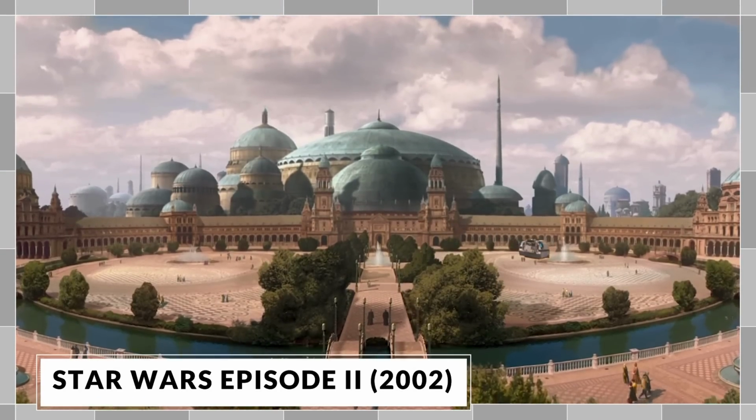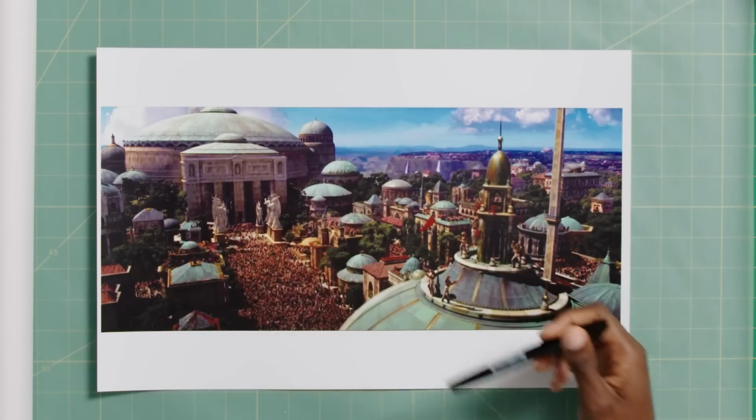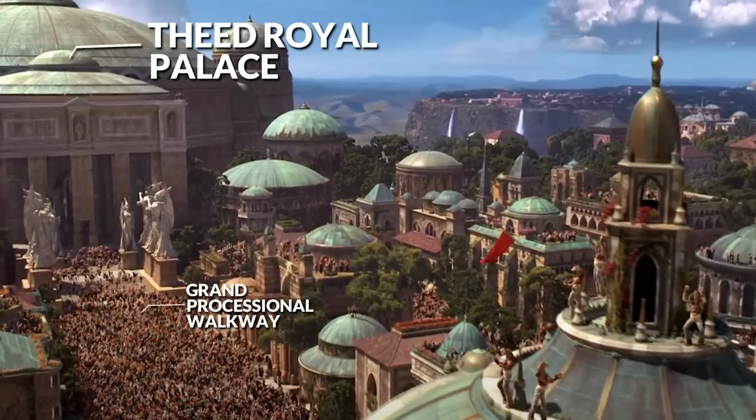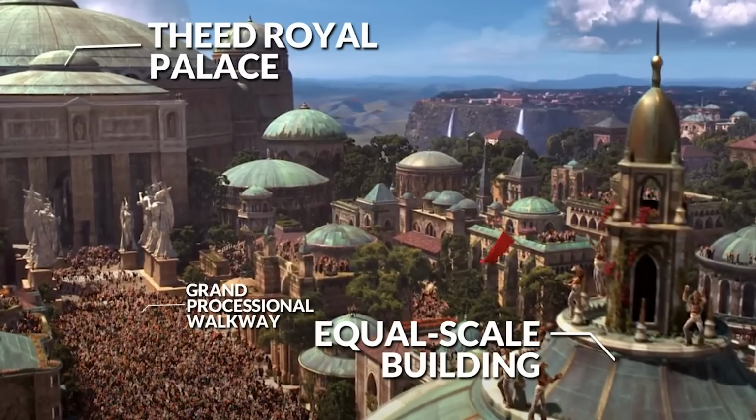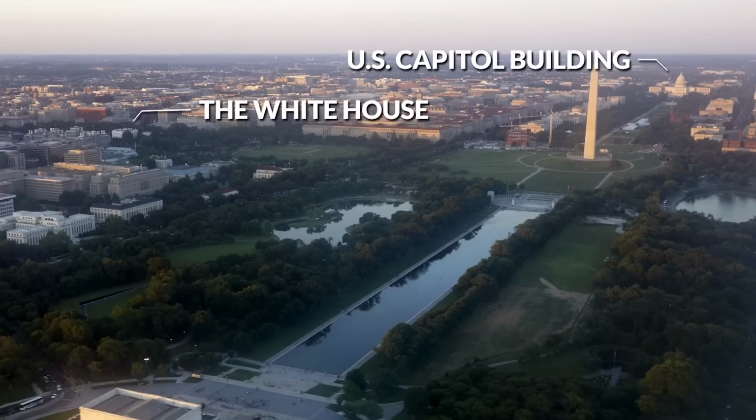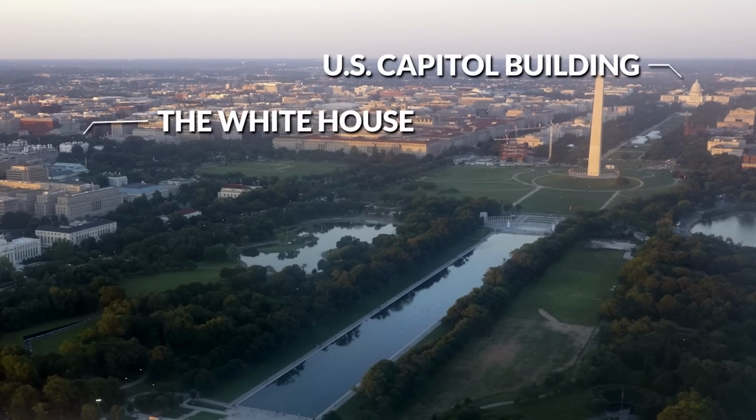Also of note is this grand processional walkway that leads up to the palace, which alludes to the democracy that exists in this place, where everyone is able to participate right on the steps of this palace. The Royal Palace has a building of a similar height that's just on the other side of this procession. This is very similar to what you see in Washington, D.C., with the White House and a procession that leads to Congress, which is called the People's House, and you have this direct access between the two structures.